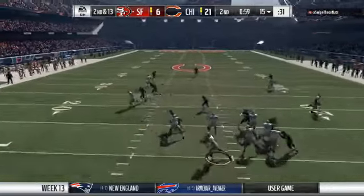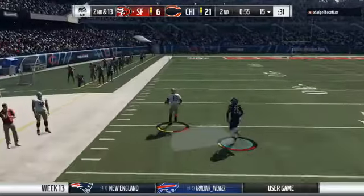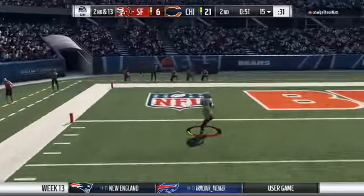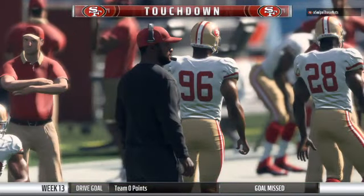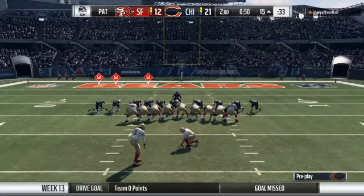Now Brady. Throw left side complete. It's Fuller. He's at the 40. 20. 10. Touchdown. 49ers. Will Fuller. 85 yards. And the 49ers get a score closer.